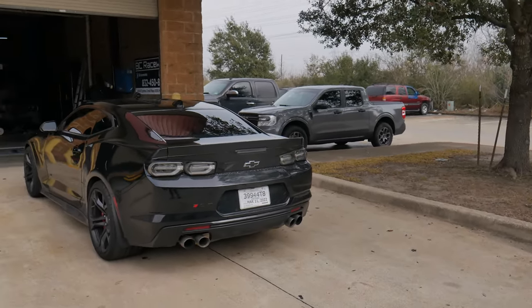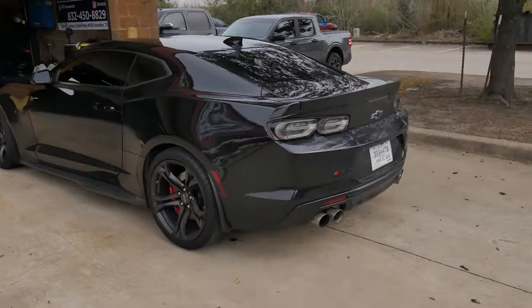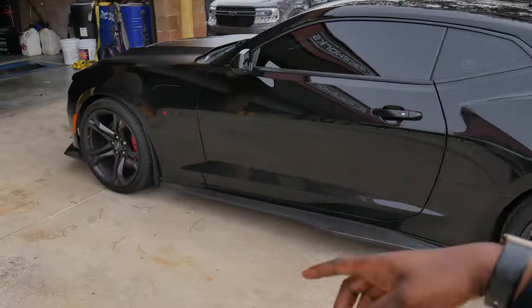You dig what I'm saying? Got the stock 1LE on the dyno. The dyno does reload, but you guys seen the numbers.